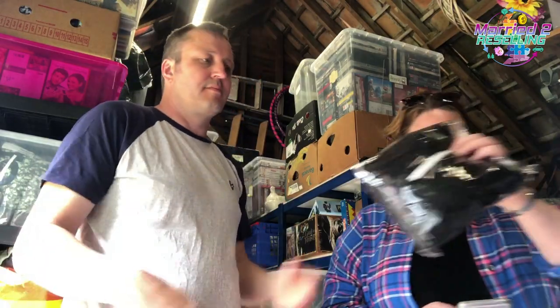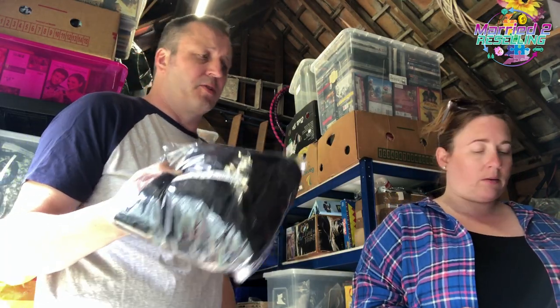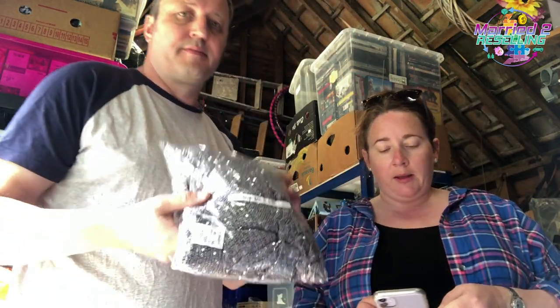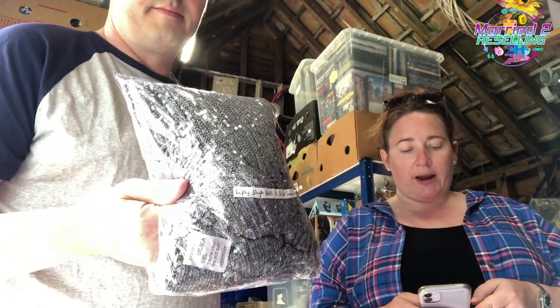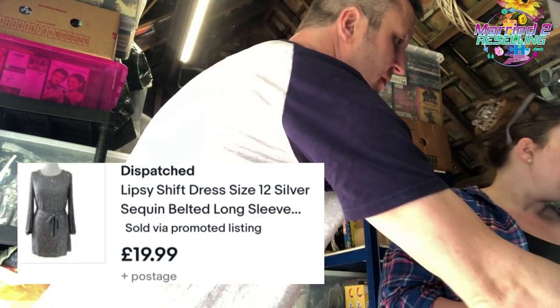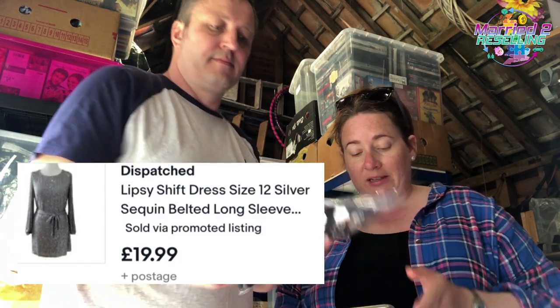Then we've got this Joe Brown's top. That was also from the British Used Clothing bundle that we bought. That sold for £20, cost £3.33. And that got a serious amount of watches in a very short amount of time. It must have sold in maybe 24 hours and it had 14 watches when it sold. Another British Used Clothing item is this Lipsy dress. That was £3.33 as well, and that one sold for £19.99.